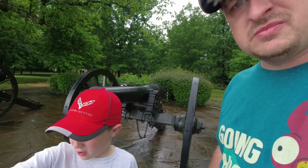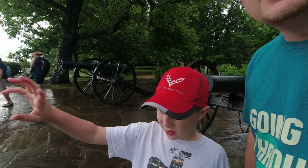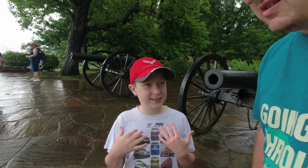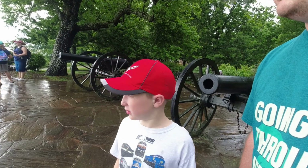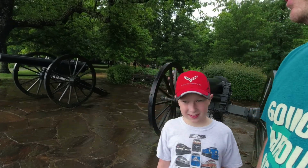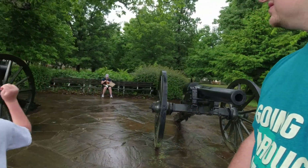I can see a railway. I can see a train. It's like halfway up the railway. We'd better take some good pictures here in a few minutes. That sun pops out good.